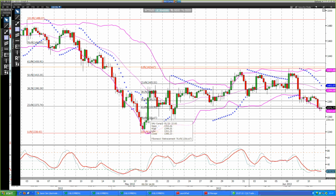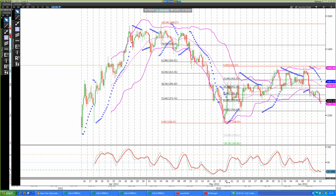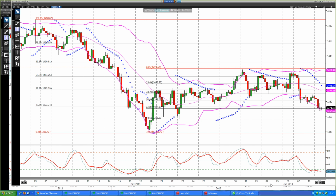And then if we start breaking below 1354, 1350, I'm quite sure we'll probably see 1338, which is the low for this year so far, I do believe, is it? No, low for May anyway. So a possible test of May lows coming up. We'll have to keep an eye on that one, but yeah, I'm not very positive.